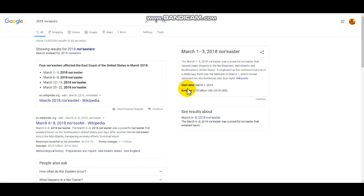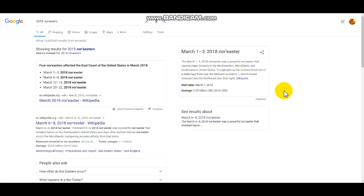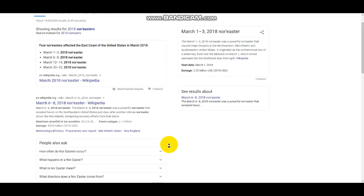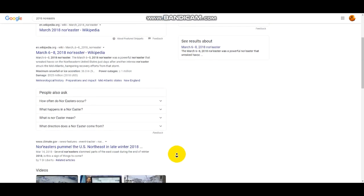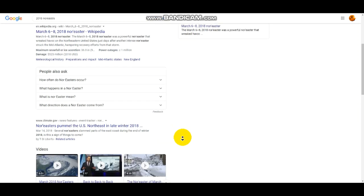And notice that the damage was ridiculous from some of them. This was just one snowstorm, $2.2 billion. That's probably mainly the flooding that occurred and a lot of the erosion across the shore. And there are whole Wikipedia articles about this because of just how immense it was. And the Northeast was relatively quiet, but it wasn't really dry in terms of snow.